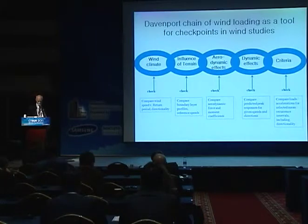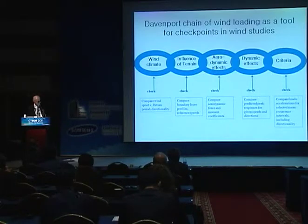And then after you've included the dynamic effects of the building, its natural frequencies, the damping and the mass, you can work out the expected peak responses of the building for various wind speeds and wind directions. Regardless of what the wind climate statistics are, you can make a prediction just based purely on the wind tunnel for any given speed and wind direction as to what the full-scale response should be.